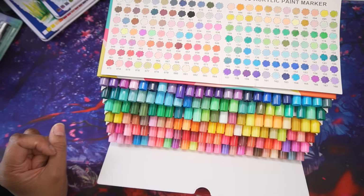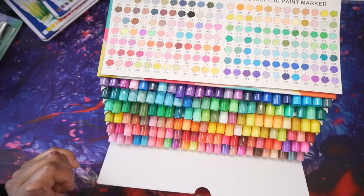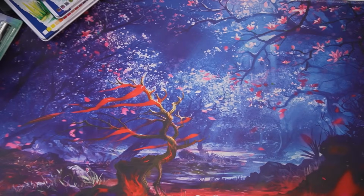I also did get, which I cannot show you on camera because it's too much to move, the Ohuhu alcohol marker storage, wooden storage thing. The wooden storage, you know, storage thing basically.